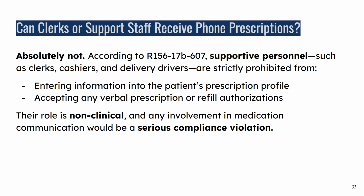Can clerks or support staff receive phone prescriptions? Absolutely not. According to our R156-17B-607, supportive personnel, such as clerks, cashiers, and delivery drivers, are strictly prohibited from entering information into the patient's prescription profile, accepting any verbal prescription or refill authorizations. Their role is non-clinical, and any involvement in medication communication would be a serious compliance violation.